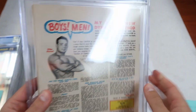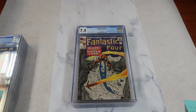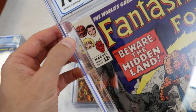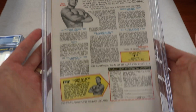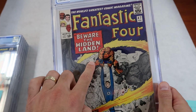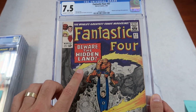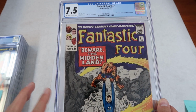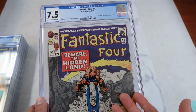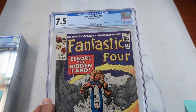Nice clean back cover. But the thing that's interesting about this is the light cover tanning. As you can see, there's no cover tanning on the outside of this cover. It's nice and white. The back is nice and white. There's certainly no cover tanning on that. So the cover tanning is on the interior covers of this book, I believe. And that's a very important point to consider: sometimes it could have light cover tanning or moderate cover tanning that you can't see on the outside cover, but it's on the inside cover, and it might not even be in the grader's notes.